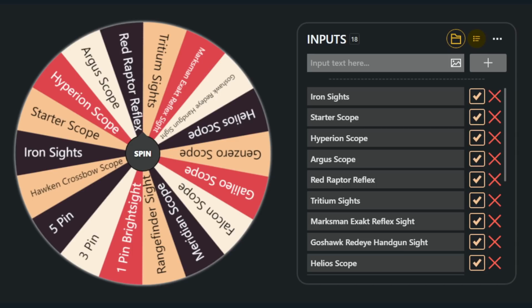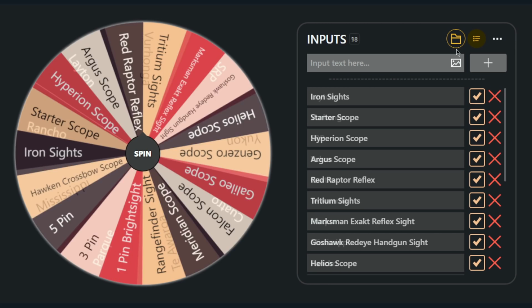But anyway, you guys wanted to see another random wheel video, so we're going to be doing that today. I figure that's the best way to get back into it. So let's go ahead and select the correct wheel because I am still on the scopes one. And let the spinning begin.